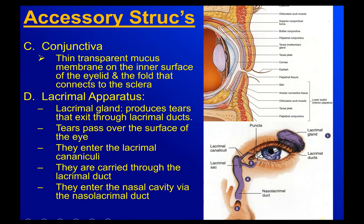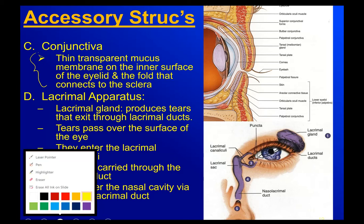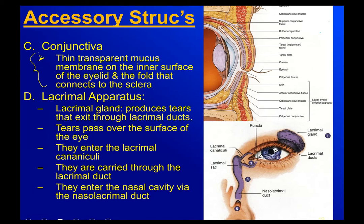The conjunctiva. The conjunctiva is a thin, transparent mucous membrane on the inner surface of your eyelid, and the fold that connects to the sclera. So let me get a better color. Let's do blue. This right here, that comes around, is going to be the conjunctiva. Conjunctivitis, pink eye, is when this actually gets infected.